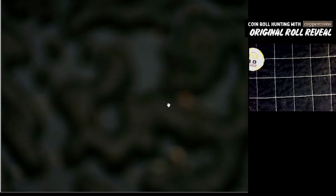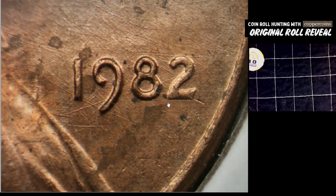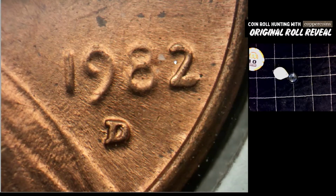Alrighty. This is a small date. And the way you tell a small date from a large date is the two. It comes over, it loops, and it's got a hoop right here, a curve. The large date has no curve. It goes the loop and then straight and then straight. So that is the difference between a large and small date. Not to mention the digits are larger on a large date. But the 2 is the way to tell it.